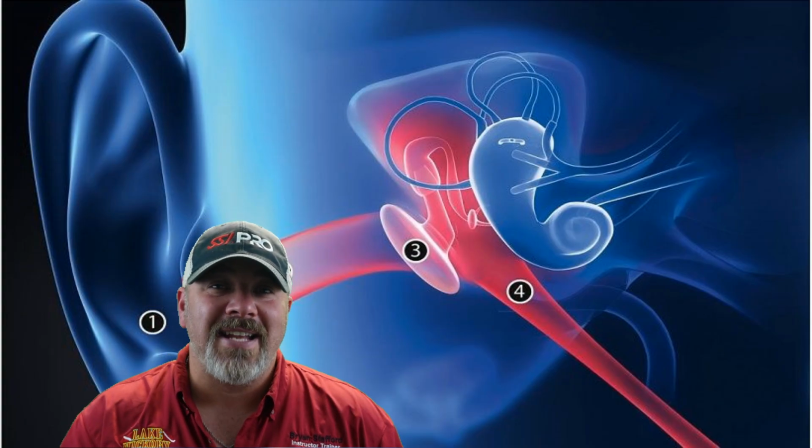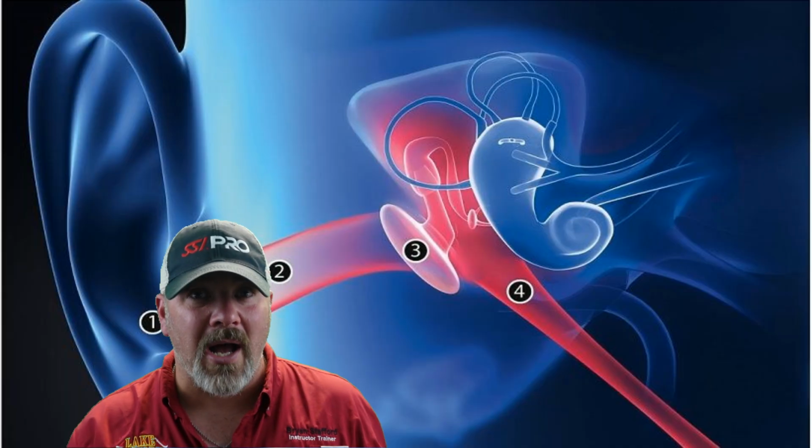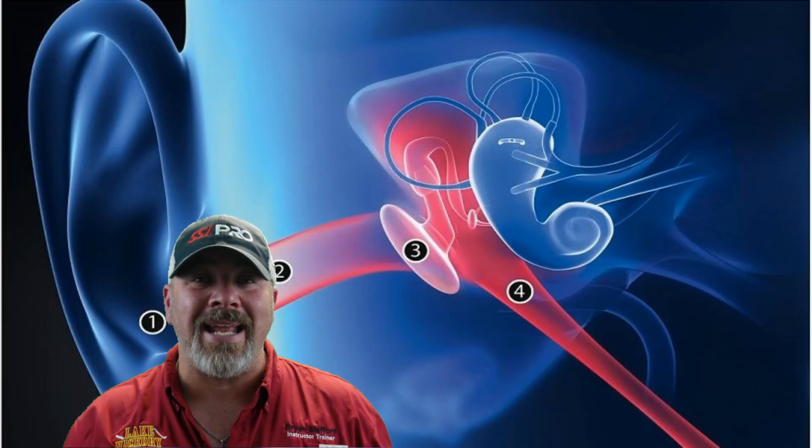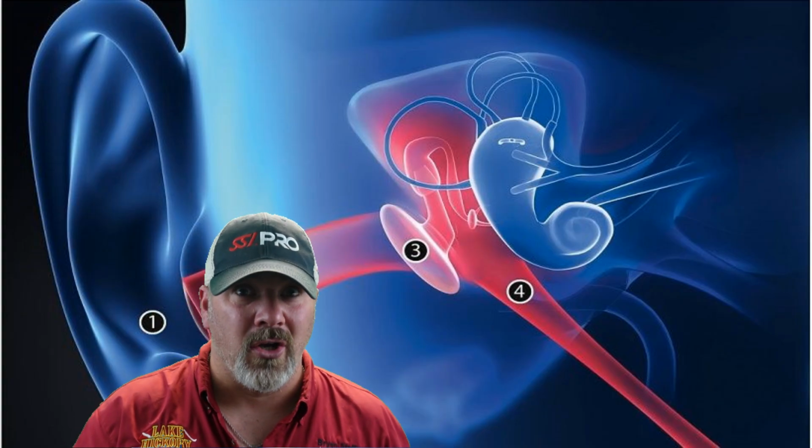Your SSI Science of Diving instructor is going to go over all the different squeezes and how pressure has affected your body as we descend down in the water column, and how we can prevent these squeezes from making our comfortable dive a very uncomfortable dive.